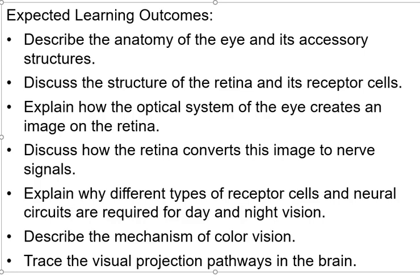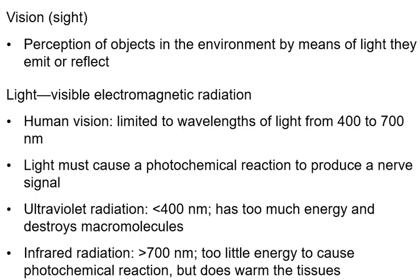And now we get to the eyes. And we're going to talk about the retina, and we're going to talk about color blindness and things of that nature. Night vision, day vision, color vision.